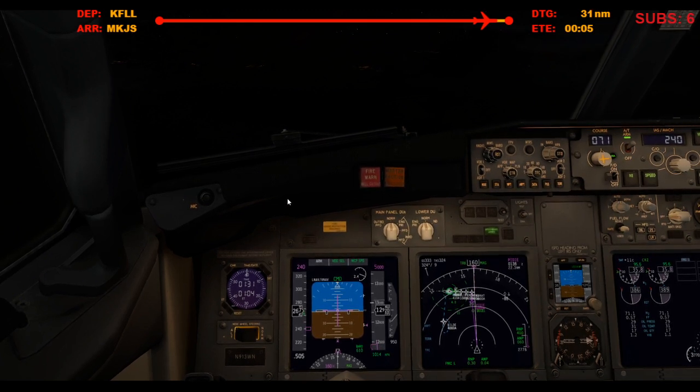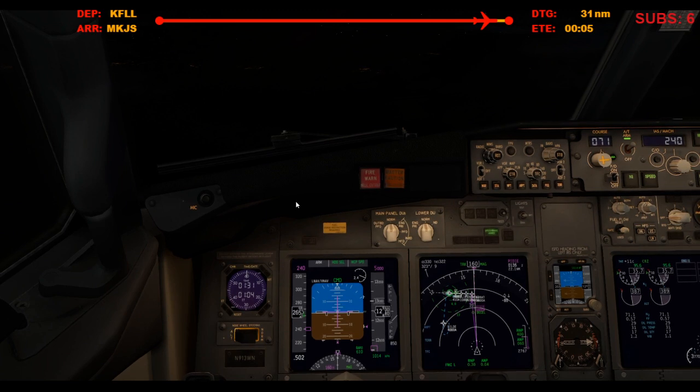Caribbean 1060, direct Maxi, cleared for the ILS approach on the 07. ILS 07, direct Maxi.